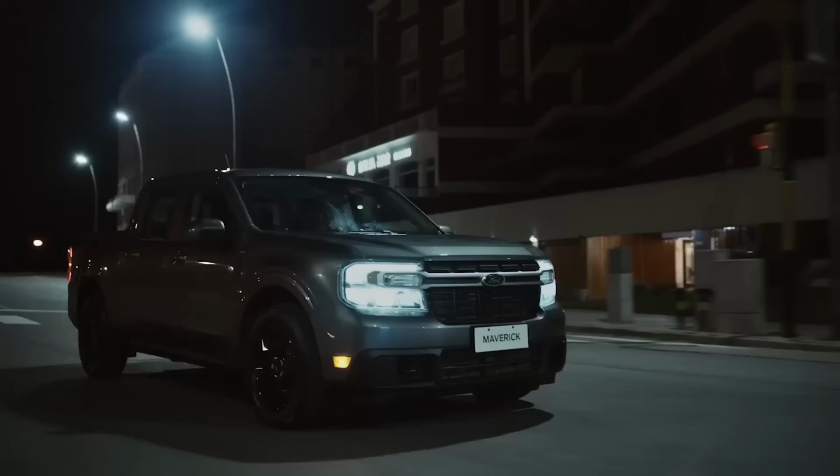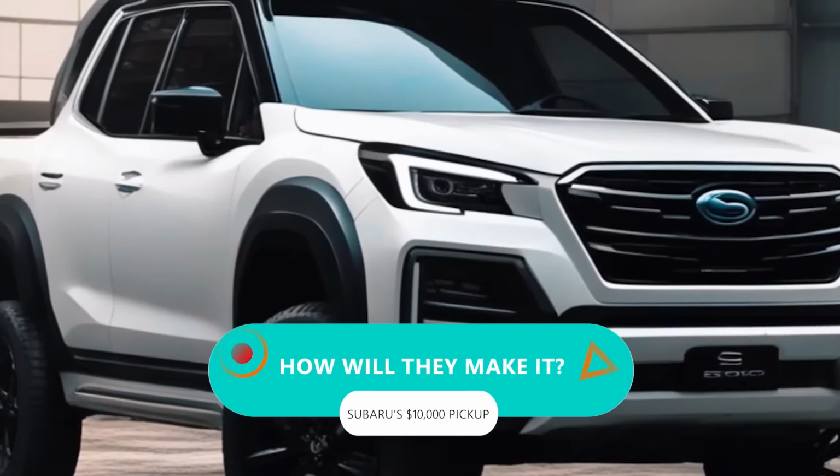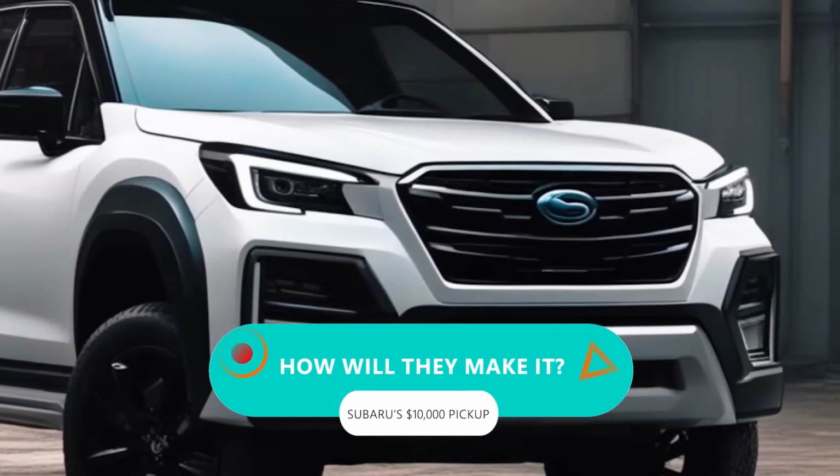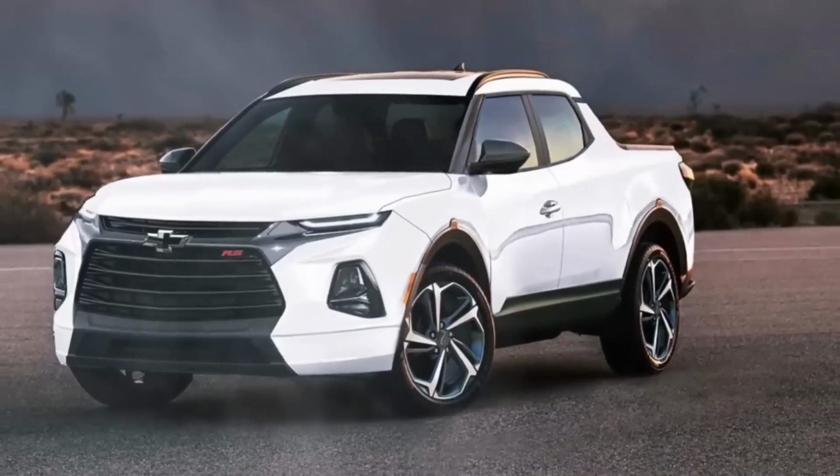So, is it even possible? Well, let's talk about it. How will they make it? You see, they're not the only ones making a $10,000 truck. Toyota and Chevy are doing the same.